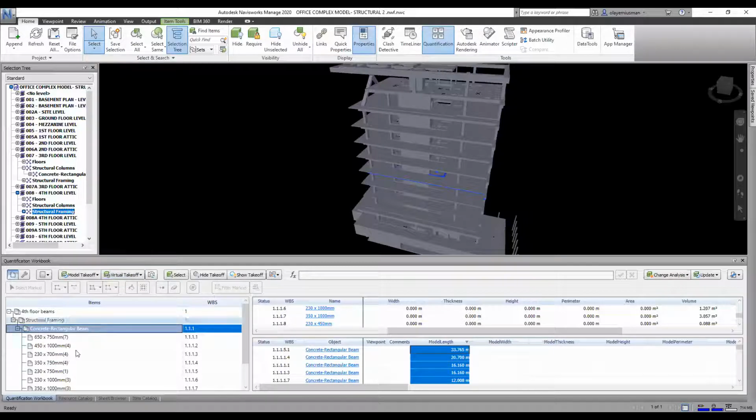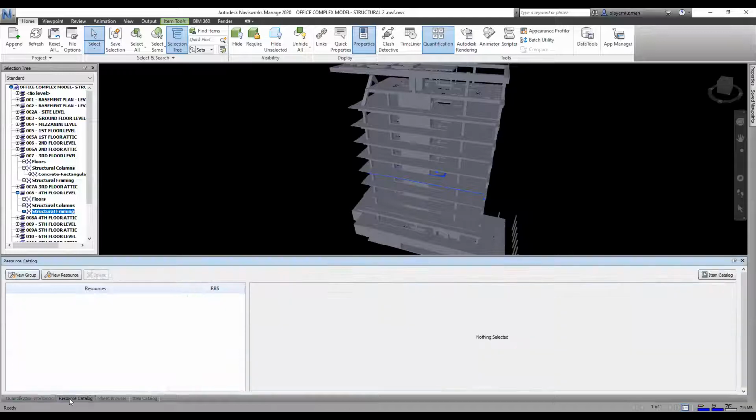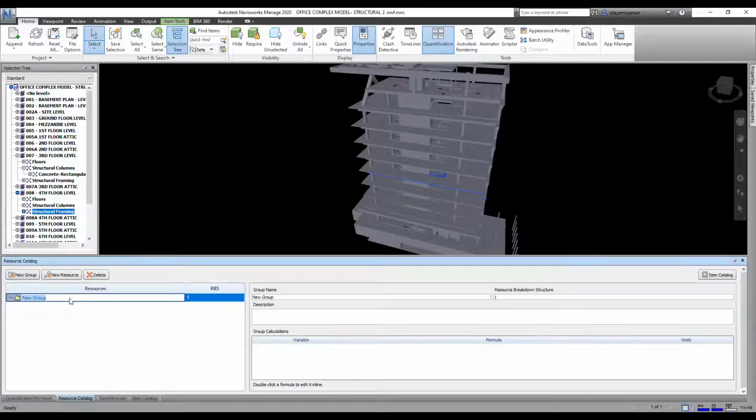Okay. Now, like I was saying, this is the concrete itself. Let's say I want to add my formwork to these concrete elements which I've done. I come to my resource catalog here, come to my new group, and I'll call that group formwork. I'll click on that group, which is going to be formwork.